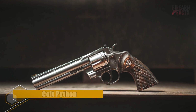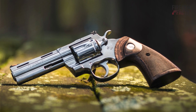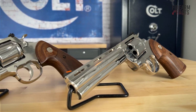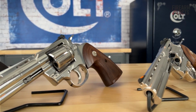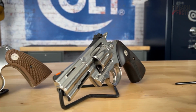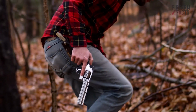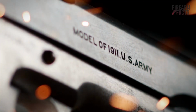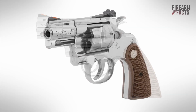Let's kick things off with a true classic, a revolver that's more than just a blast from the past. I'm talking about the Colt Python. Originally introduced in the mid-1950s, this gun quickly earned a reputation as the Rolls-Royce of revolvers throughout the 70s and 80s. It had everything you could ask for in a .357 Magnum. We're talking about hand-fitted parts, a buttery smooth double-action trigger, and that stunning high-polish royal blue finish. When production ended in 2005, collectors went wild, and prices on the second-hand market soared.